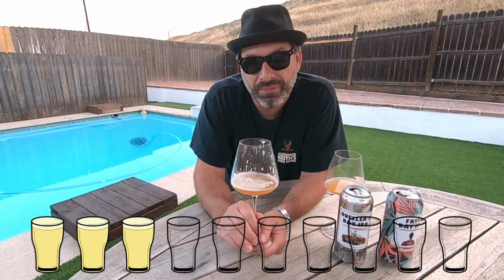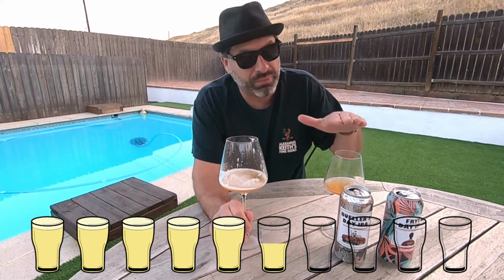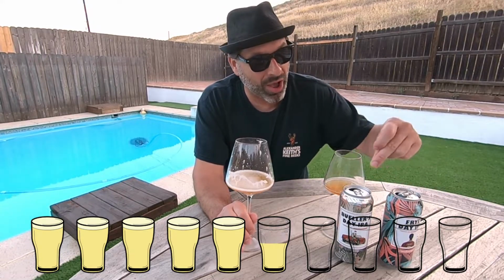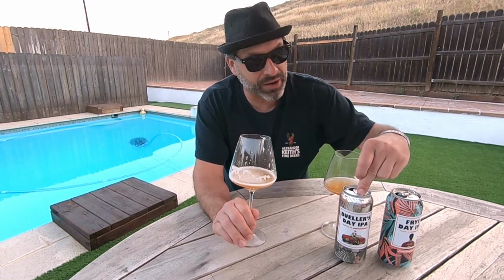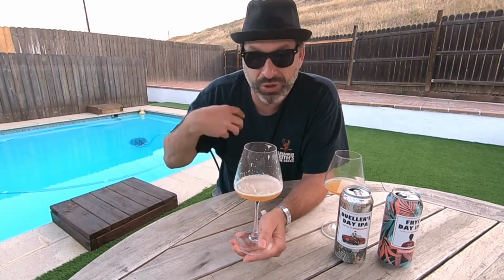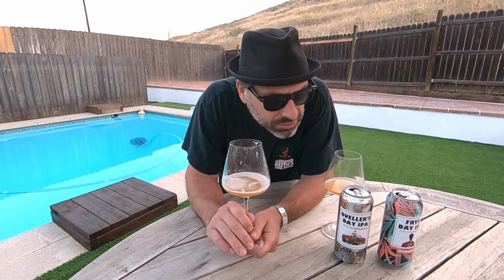I'm only going to give this one a 5.5 on the pint-o-meter. It's similar to this one, but it's different. But I think the balance on both of them are a little bit off. However, on this one, it is slightly better. But yeah, I still recommend everyone go out and pick up a 4-pack, give it a try and give it your own opinion. But that's going to be my evaluation of the Bueller and the FRYE.